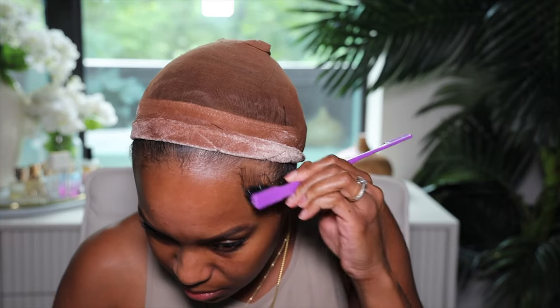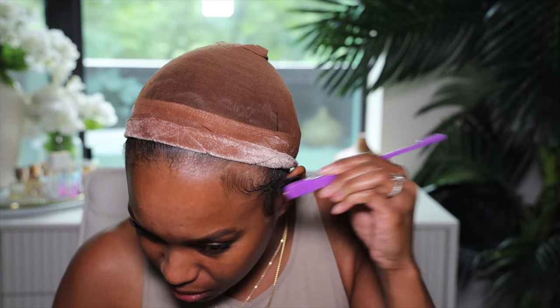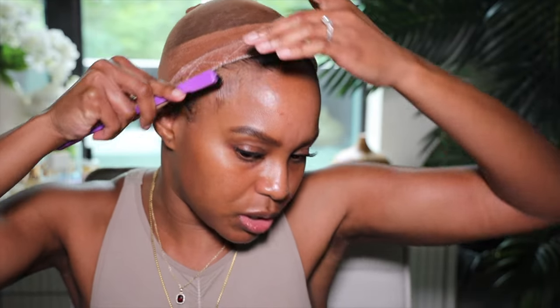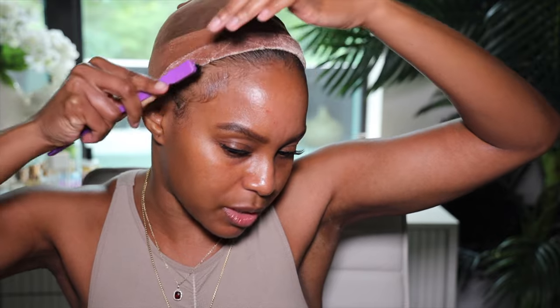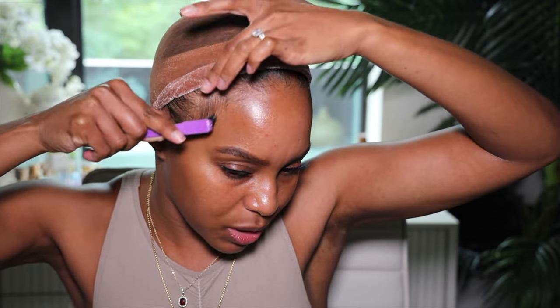Y'all know I actually trimmed some baby hairs into my head. A shame. This is where we are, girl. The same thing on this side. It's just to give the illusion that there is an actual hairline here, to make it look like a lace frontal or at least like your real hairline. Now that that's done, girl, that may not be enough. We'll figure it out.